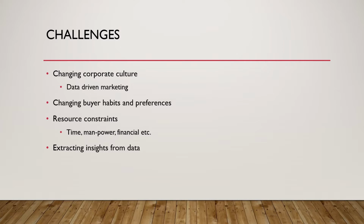Buyer behavior changes and preferences are sometimes hard to forecast and predict. Resource constraints such as limited time, manpower, and financial resources are constrained in marketing research. From investing in complicated automation software that can do the work of 5 people to the time required to implement and learn the program, there are limitations.